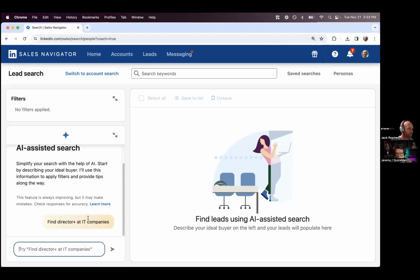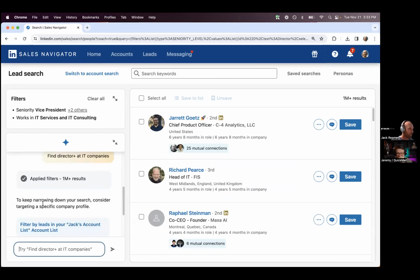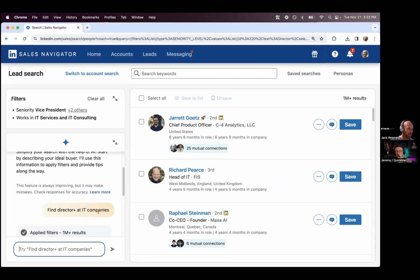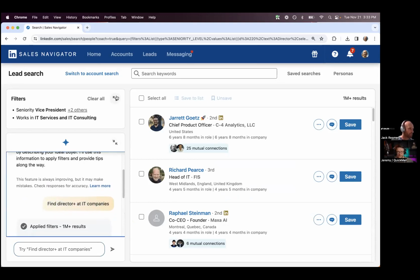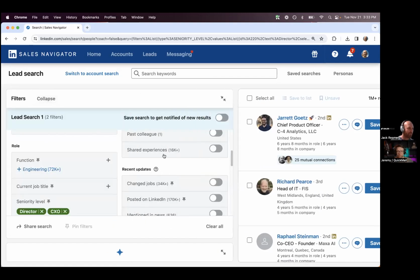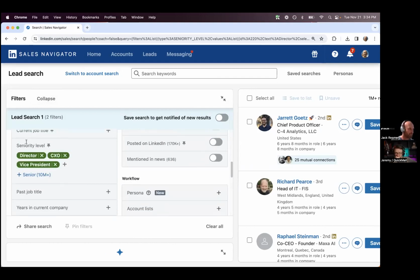All right, so we give it about 10 seconds. Okay, and it recommends some narrowing down steps, but I don't want to get to that yet. Basically, find director at IT companies. We can see, you're going to laugh, but this is the back end of what actually happened. So it applied some filters for us. Everything's blank except for seniority level.